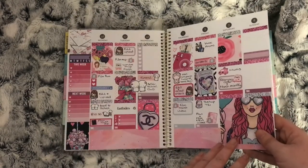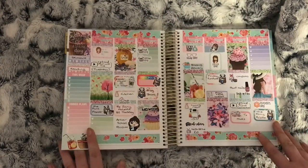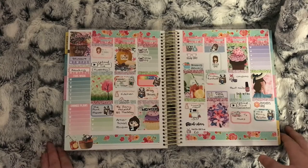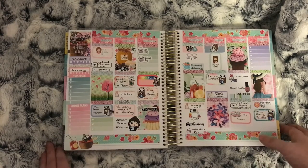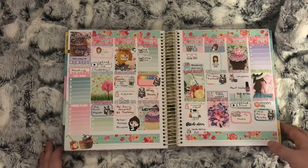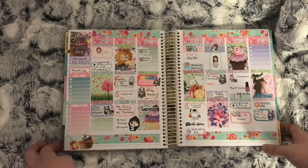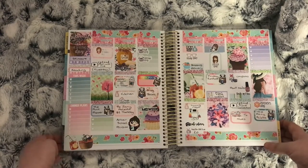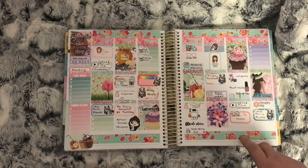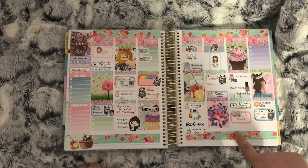Next we have the week beginning the 5th of March. This is the spring picnic kit, also from Lucinda Charlotte Designs. This is made up from pieces from Misfit grab bags. That is why I have no bottom washi, but I thought this washi would go really well.